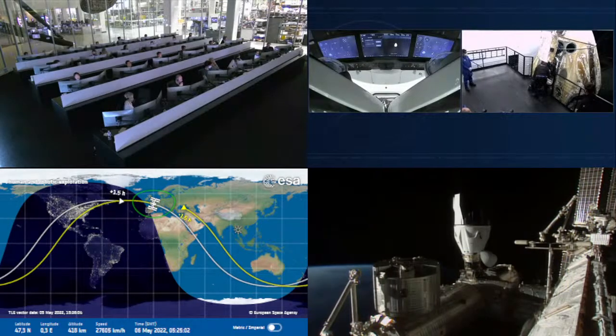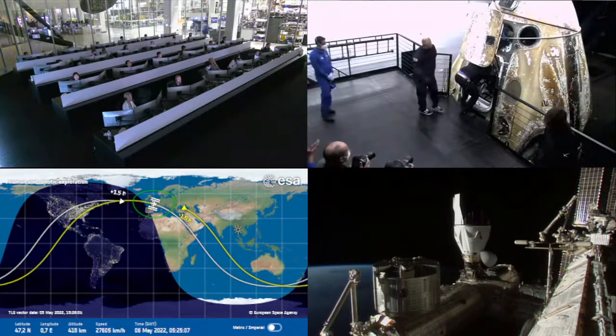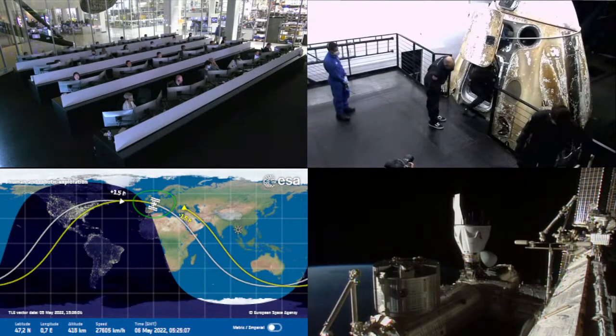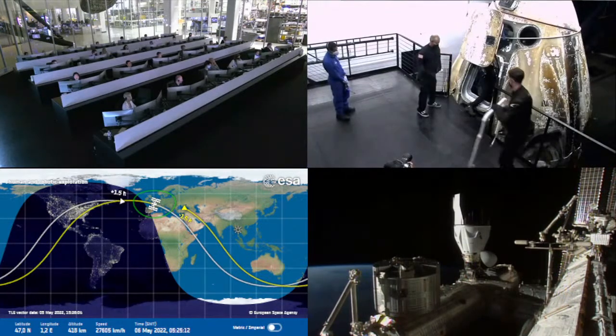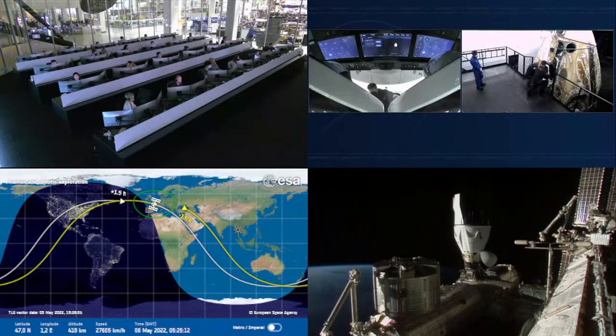There we can see the side hatch is open. Some applause from team members on board. That's their first friendly face that they've gotten to see in person in 6 months, aside from their crewmates on the International Space Station.